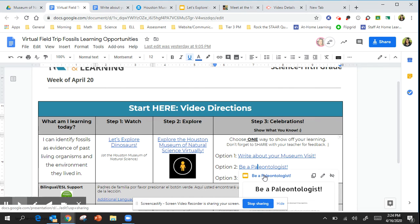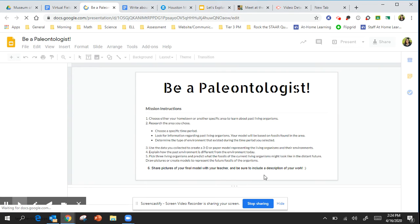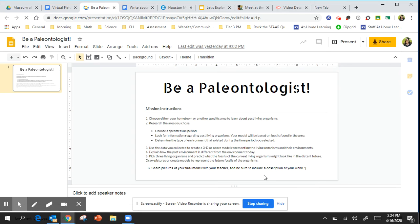Option 2, this one is the more creative type of one. You may or may not need some supplies at home for this one. So again, it's up to you. But for this celebration, you are going to be a paleontologist. You can pick either your hometown, so Spring, Texas, or you can pick somewhere else to learn about living organisms in the past. So, not the current living organisms in the area, but living organisms that used to live here. So, you're going to want to research the area you choose a specific time period. And look for information regarding those past living things.